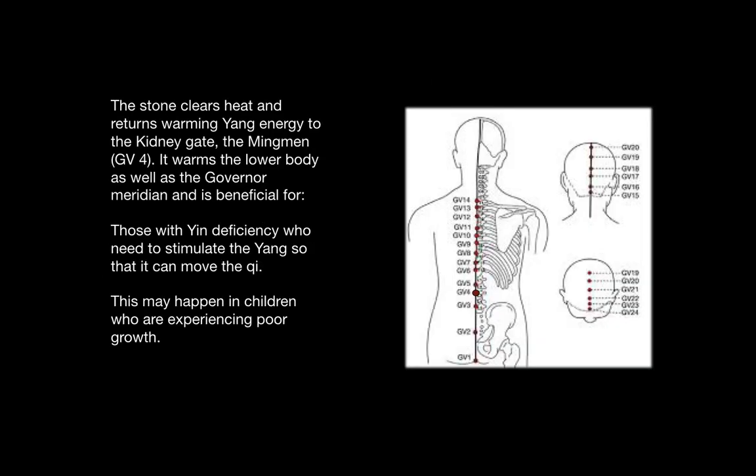The stone clears heat and returns the warming yang energy to the kidney gate, which is on the lower back beneath the process of the second lumbar vertebra. It warms the lower body as well as this governor meridian pictured to the right. Those with yin deficiency who need to stimulate the yang, which is held in this meridian, the Du meridian, can benefit from moving the qi.